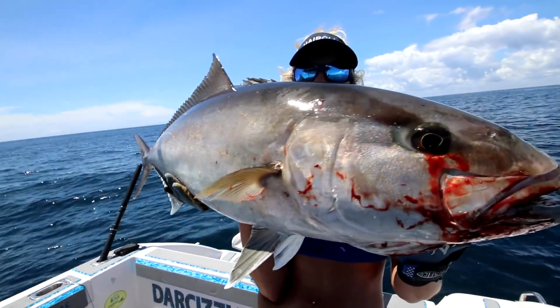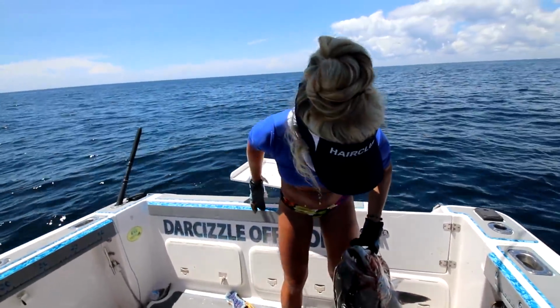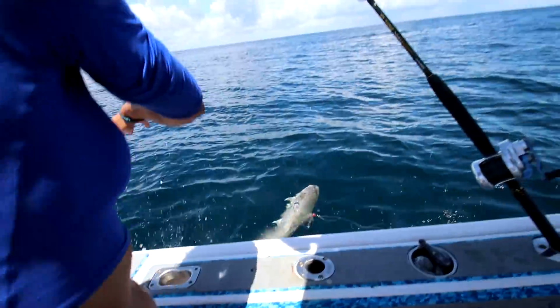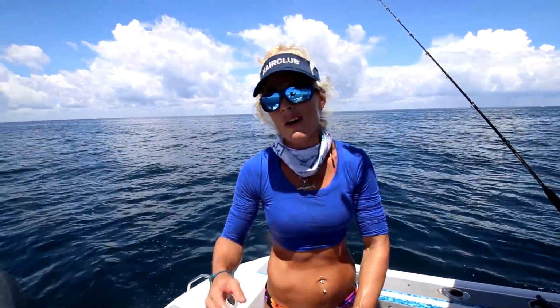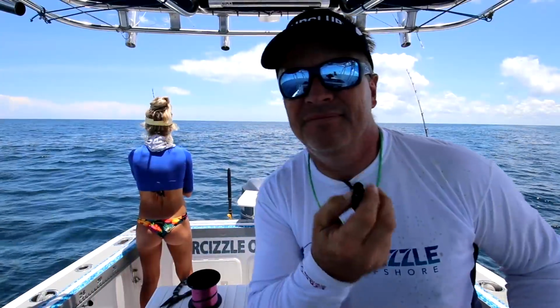Gonna get a quick pic, let him go home. But that's a beast right there. Absolute tank. You hold him vertical? All right, here we go. Just gonna dump him head first. Best way to do it with a reef donkey. There he goes, kicking off strong. That's what you like to see. You wanna release those fish very quickly when you hook them, obviously, because he put up a great fight.